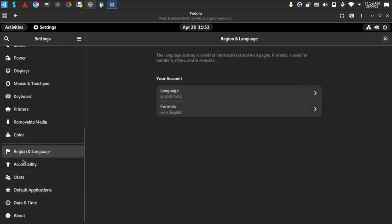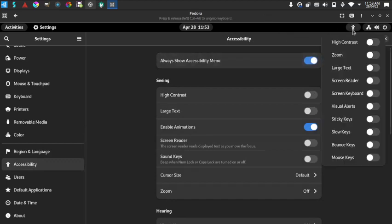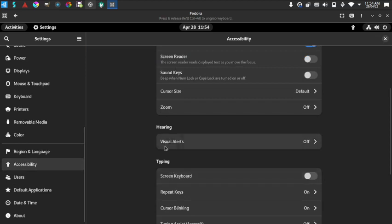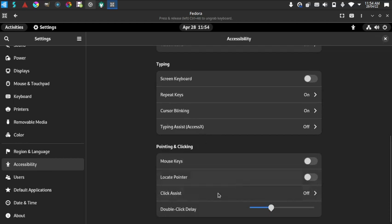Then the region and language settings. Then you can have accessibility settings. Here the accessibility menu will come on the top bar. You can choose what you want to toggle on or toggle off. This is the user setting. Okay, there is some hearing also. Yes, the visual alerts are also there. For hearing impairment, the system will interact with the user using visual alerts. Then the typing settings are there. Pointer and clicking also.